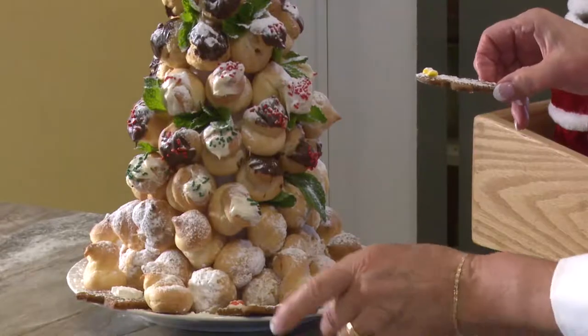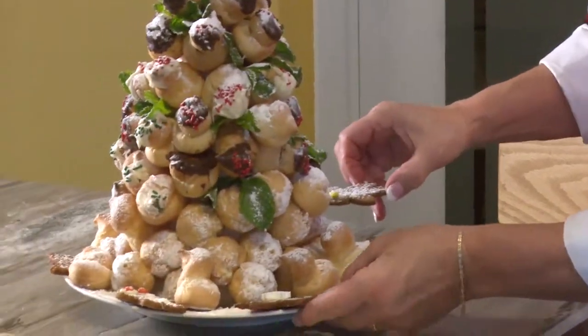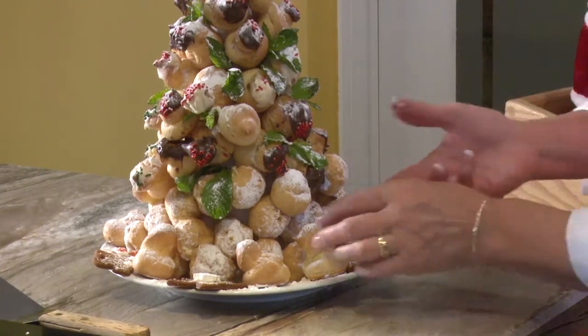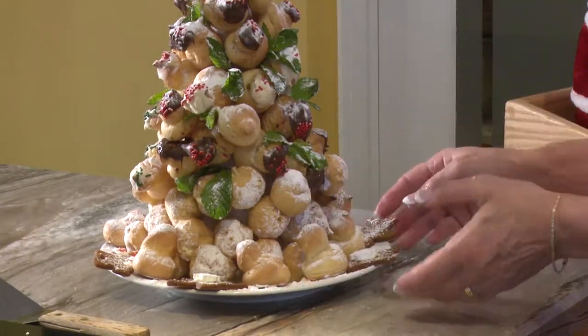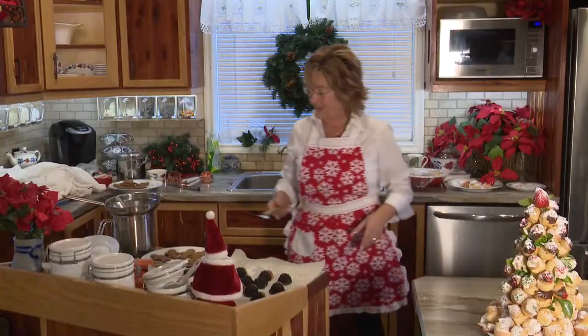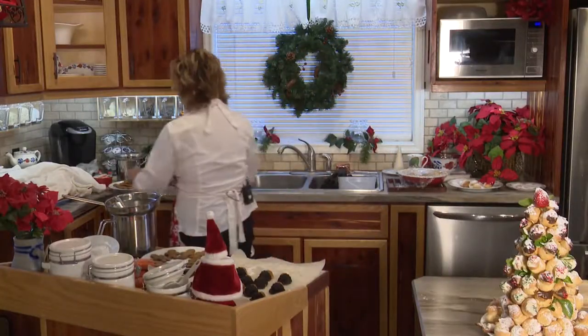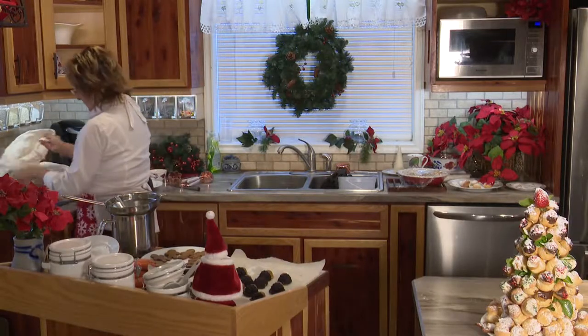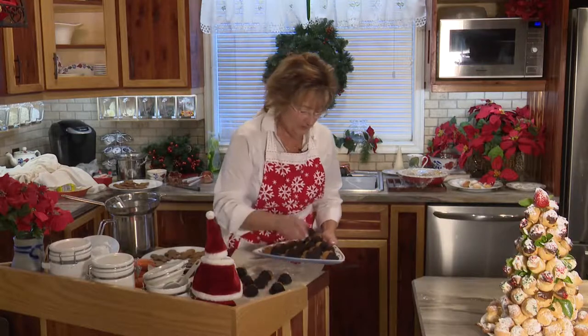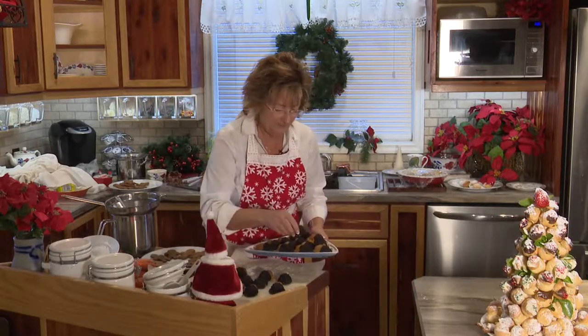But you see how that'll decorate up the whole plate. Kids will get the biggest kick out of that part of it too. They see the little stars and the gingerbread men around the bottom. It's beautiful. How about that? Now I'm going to get a platter ready to put out all my little acorns. So you just make a complete pile of acorns.